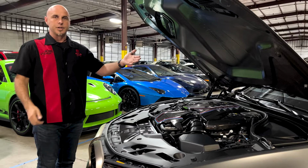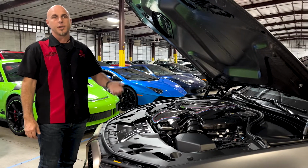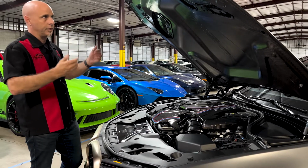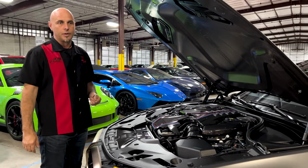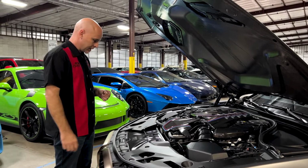The secondary latch in this car is controlled from the same thing as the primary latch. So basically you pull the latch system once and then you pull it again and you just walk around to the front and lift up the hood. There is nothing here, no mechanical thing that I can press if I only use the hood release one time. So that's kind of a strange thing.